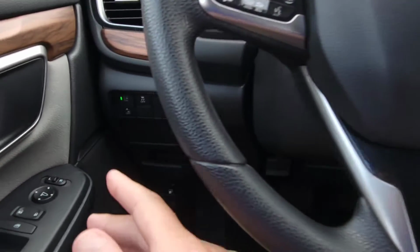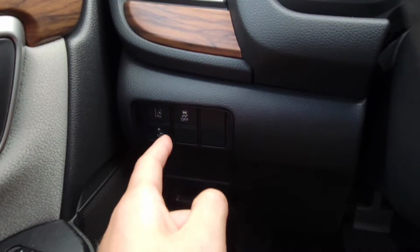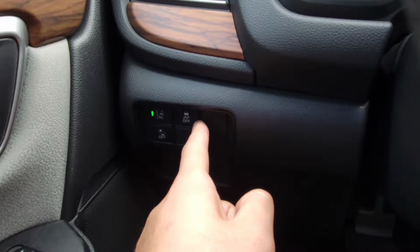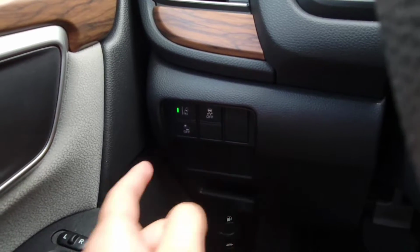We'll focus right over here on the left-hand side of the steering wheel real quick. You have your road departure, simply on or off. Vehicle stability assist. Then you have your forward collision right here. If you want to disable that for any particular reason, you may.